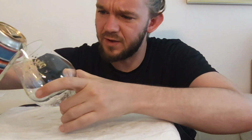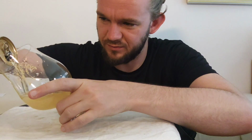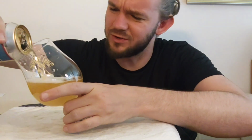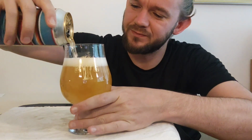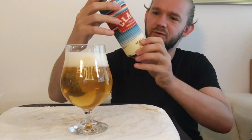This is the Clara Mexican Lager, 4.7% ABV, and I forgot to say earlier, this one was released as part of the Lokalt på Småskaligt assortment through Systembolaget here in Sweden for June of 2023. Yeah, usually quite good at mentioning that. I just forgot today, obviously. But yeah, there we are. So that's the beer out and into the glass.